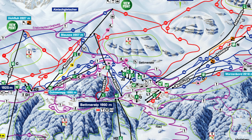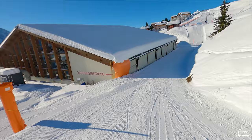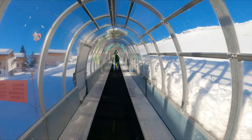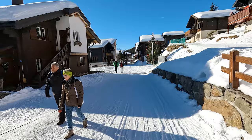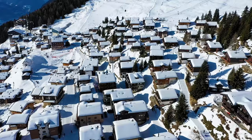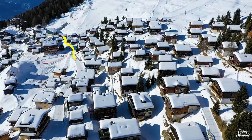There are two ways of how to transit to Riederalp. One is convenient, just use this conveyor belt lift which will take some of your time, or by transiting through the village of Bettmeralp by directly heading to the Blausee cable lift. Please take note that there will be also pedestrians, thus do not speed. At the end there will be a short part where you might have to get off your skis or snowboard.